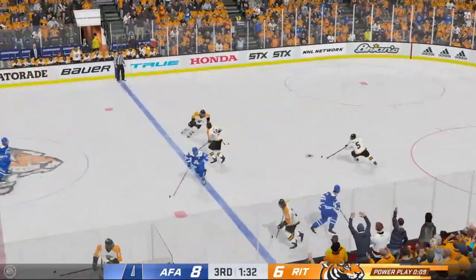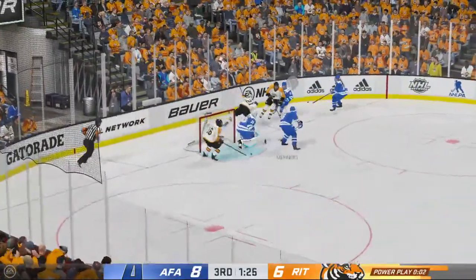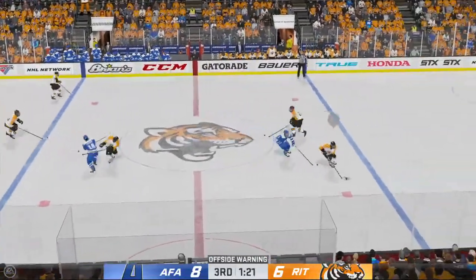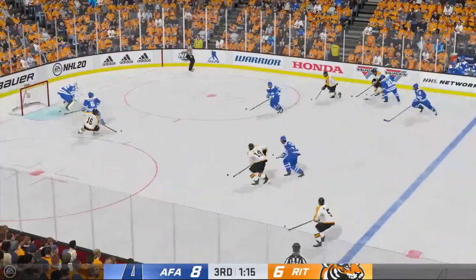9 seconds of this man advantage. They'll try to start it from here. Yeah, get it moving quickly up the ice. Get into the zone. See if you can get the puck to the net really quickly. Backhander. Here's an opportunity to clear the zone. The Tigers get nothing here on this power play. We're back to even strength. Well, they can thank their penalty killers as the lead stays the same.